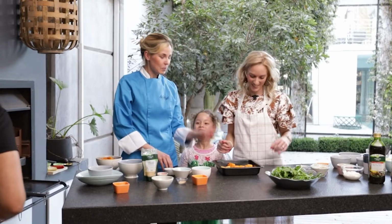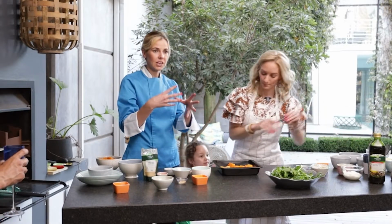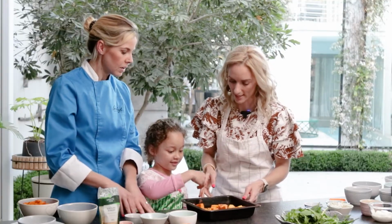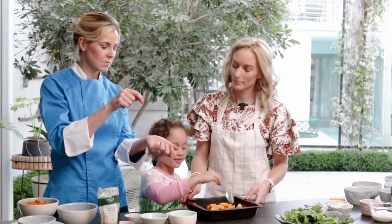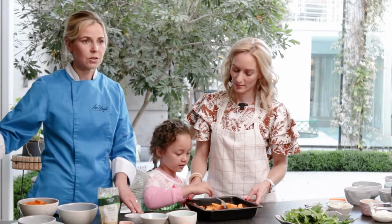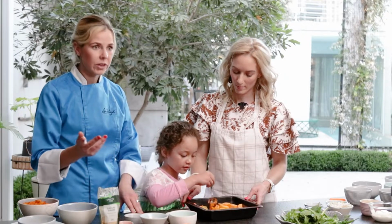Okay, so back to our butternut. We're just going to give this a little mix. We want to make sure that all the butternut's coated so that it roasts nicely. Yes, that's nice. So this butternut you can cook on the braai as well, in the container. Don't empty it onto the braai grid. So you can put it in the container onto the braai, or if you want to prepare it before, you can pop it into the oven or the air fryer.